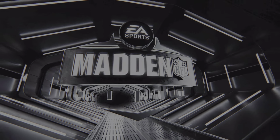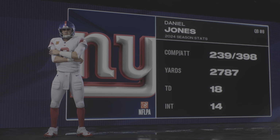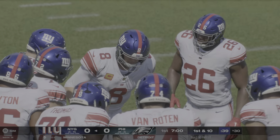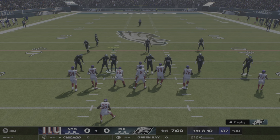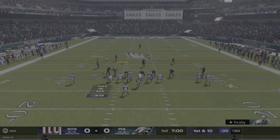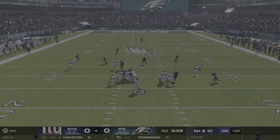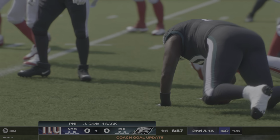The former number 6 overall pick of 2019, Daniel Jones, trots out to lead this New York Giants offense. And his stat line last week, that's not going to get him to the Pro Bowl. All right, no touchdowns, no interceptions, but they won. And so the bottom line for him is team won, managed the game effectively, led them to victory. He's doing all the right things.